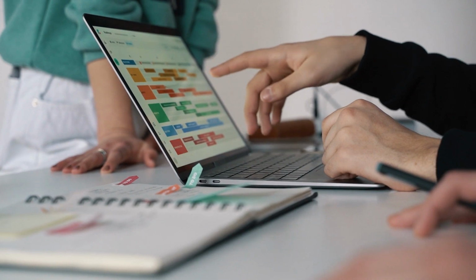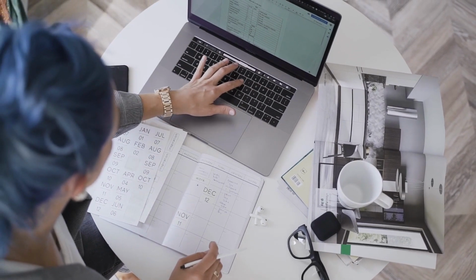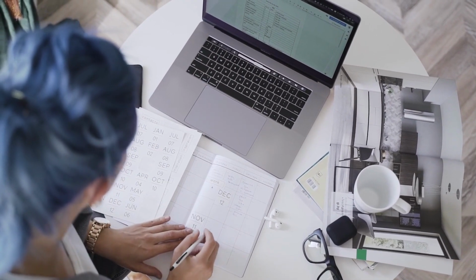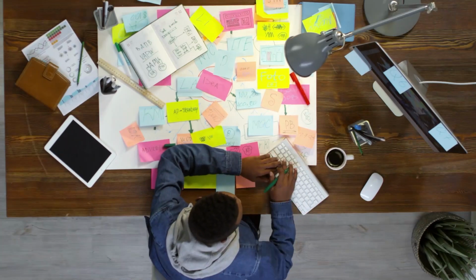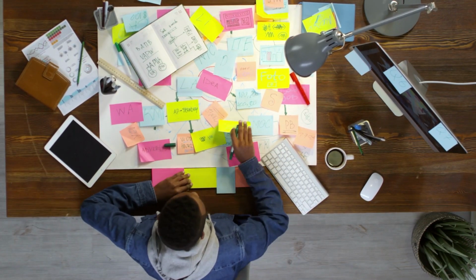Picture a typical Sunday evening. Armed with optimism and a digital planner, you meticulously lay out the week ahead. Each day is neatly segmented, each hour accounted for. Yet, as the week progresses, adherence to this plan begins to wane. Unforeseen tasks emerge, distractions abound, and the initial plan slowly unravels.